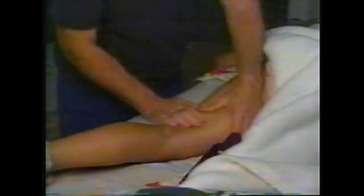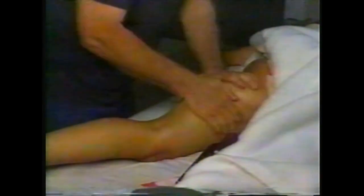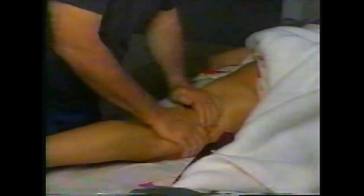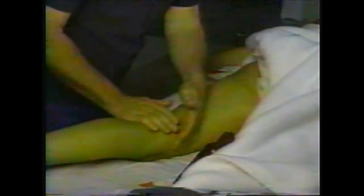Up to the thigh, start adding a little bit of shoulder pressure to it, and start swaying with your movements. Doing a massage is kind of like a dance between you and the hands and the body. Add some pressure. You can see we're getting a lot of twist in the muscle here. Okay, be thinking about your next stroke at this point. The next stroke is going to be called a figure eight. You can naturally go right into it from this point.